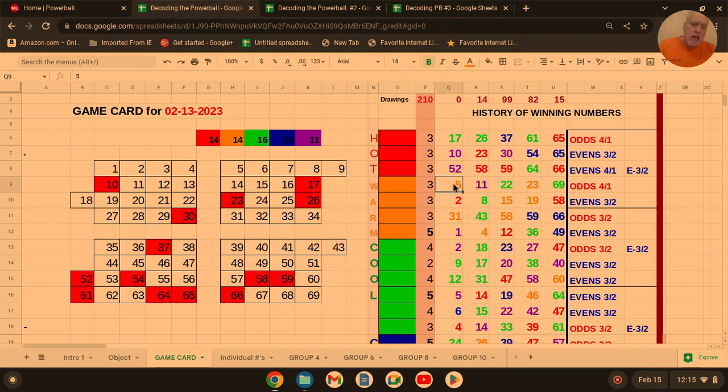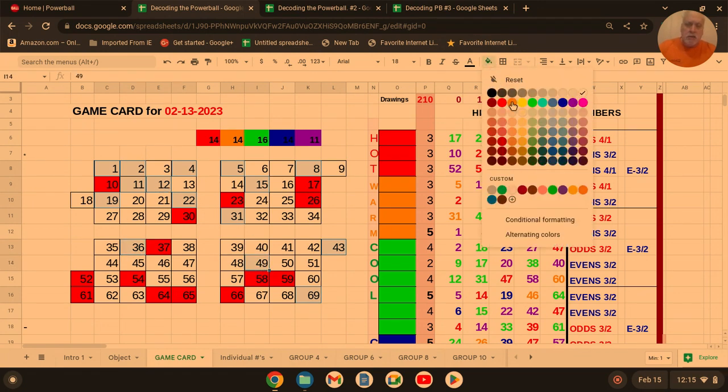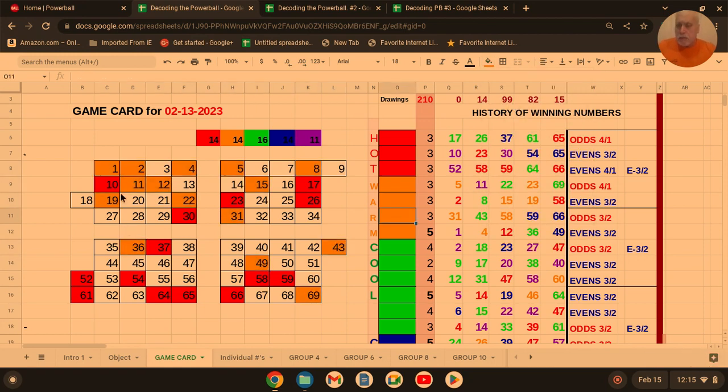Okay, so now I'm going to do the same thing with the orange. I'm going to transfer all these orange numbers over to the game card. Okay, so I'm going to start out with the 5, the 11, the 22, the 23 is taken, so the 69. The next line down is the 2, the 8, 15, 19, 58, which is already taken. The next line down is the 31, the 43, 58, 59, 66 are taken. So the last line is the 1, 4, 12, 36, and 49. So again, I'm going to make these orange. And now I'm going to count how many orange numbers I got. So I got 3, and 4 are 7, 3 are 10, 1's 11, 12, and 3 are 15.